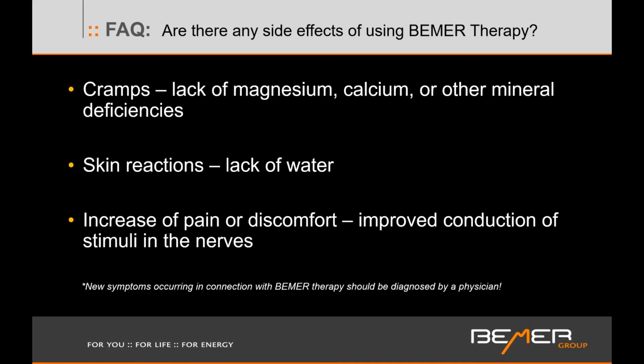However, if there are new symptoms that are occurring in connection with BEMER therapy, they should be diagnosed by a physician. Don't utilize the BEMER as something like, oh, I've got this going on, this will help with everything. BEMER is a wonderful adjunct for both a clinical setting or a home healthcare setting. But any symptoms that are coming up really should be looked at and diagnosed by your primary care provider or a physician.